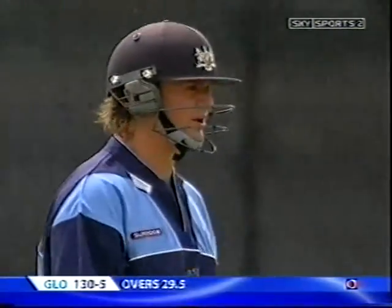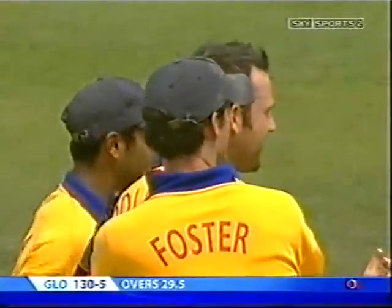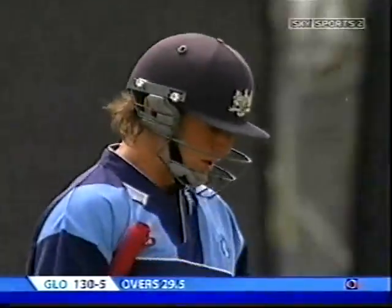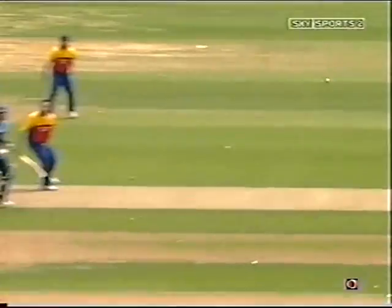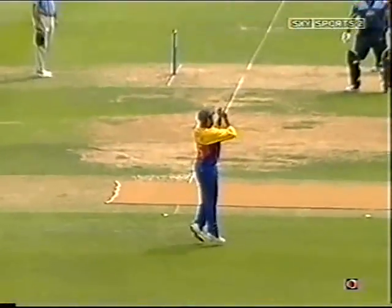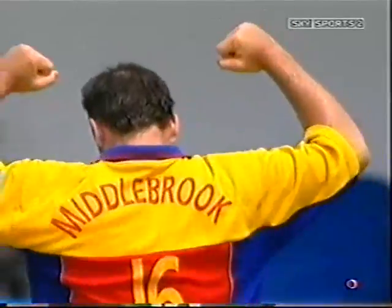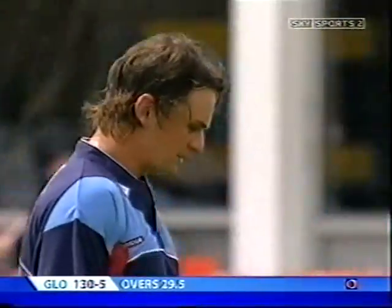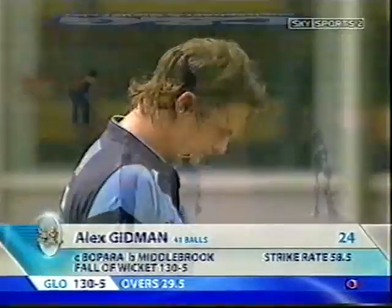That's it. Chipped it up, Alex Gidman. Bopara takes the catch. 130 for 5 now, and that is a big breakthrough for Essex. It's been hard work for the batsman to get the spinners away, and finally a bit of frustration gets the better of Alex Gidman, and he just chips one in the air to mid-wicket, straight to Ravi Bopara. And a first wicket for James Middlebrook. And Gloucester now in some kind of trouble. 130 for 5 with Gidman gone for 24.